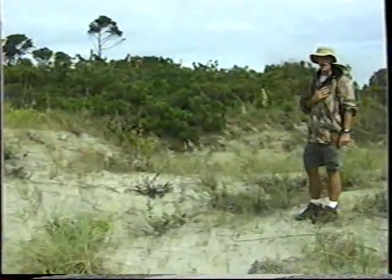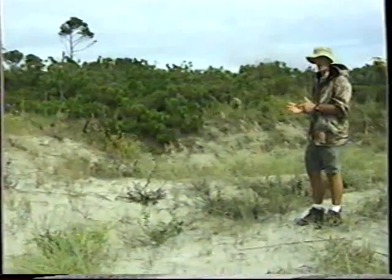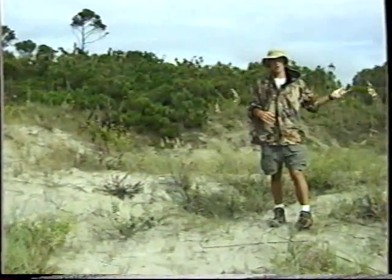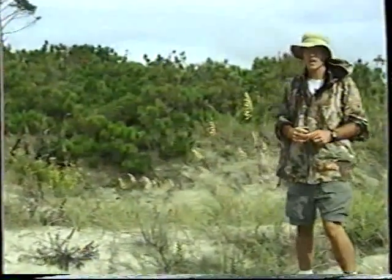I, for one, am more toward the conservation side of things and preserving habitats a little bit more intact than I am developing on every square inch of land. That's my take on this island. I think we ought to leave it intact. That's my opinion. I'm entitled to that.